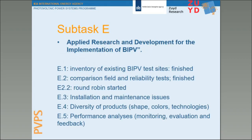And in subtask E, called applied research and development for the implementation of BIPV, we start with an inventory of existing BIPV field test sites. This inventory is already finished and published. And continuing on that work, we started a round-robin testing of a BIPV solution in all the participating countries. We're looking at installation and maintenance issues throughout all the participating countries. We're looking at the diversity of products and the performance analysis.